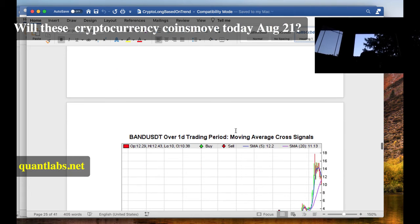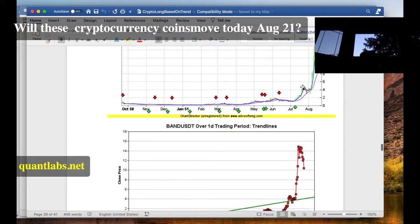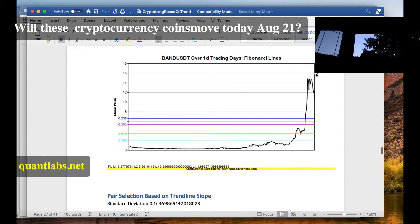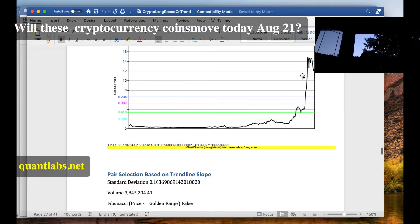Next one we have is Band. Now, Band has done really well from this point, just under $2, rising up to about $14 since early July, but it has dropped off, so don't think you can get in on that. You can see it reached just over $14, maybe $15. It's dropped back to $10. These kind of sudden spikes have very quick falls, as the volume does get dried up and then the price falls because of that. Band has done quite well. It's obviously here, as you can see in the Fibonacci, it is overvalued.